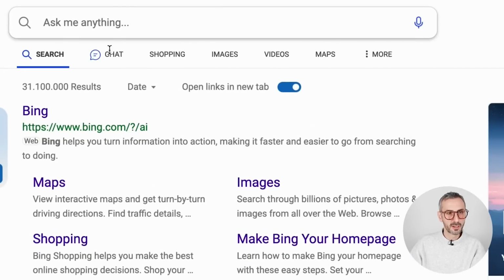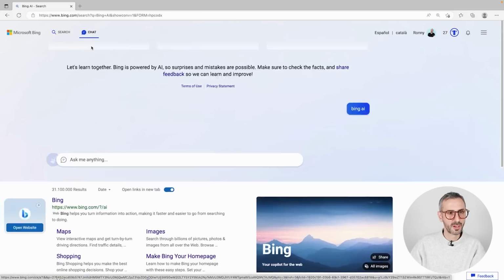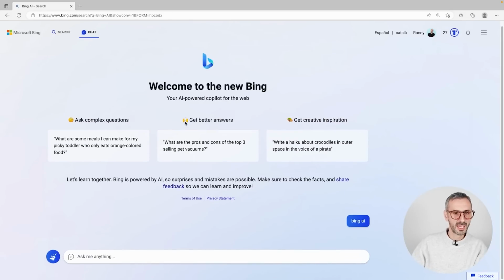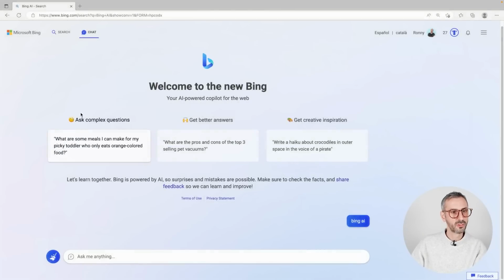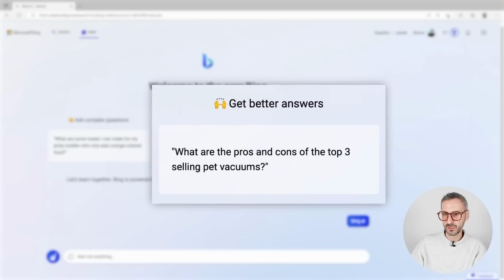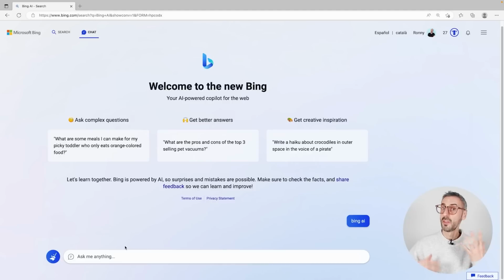Now, what we are all interested in is obviously the chat functionality of the new Bing. If you look right underneath this dialog box, you will see a second tab that says chat. If I click on chat, it moves up a bit and says, "Welcome to the new Bing, your AI-powered co-pilot for the web." You can ask complex questions, get better answers, or get creative inspiration. This is kind of the equivalent of ChatGPT, but integrated with your traditional search engine. So this is very cool. I'm going to start prompting and see how this compares to our good old friend ChatGPT.